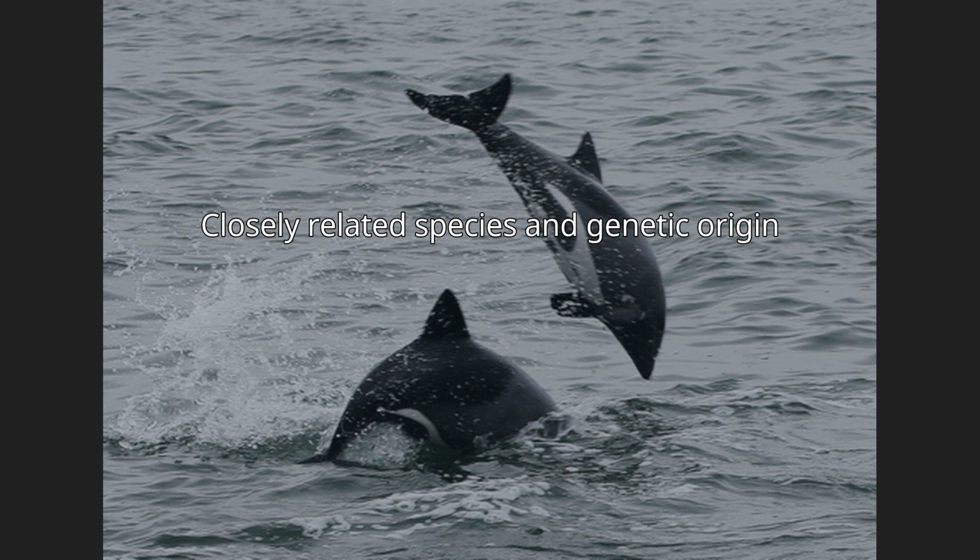Genetic studies suggest that the Cephalorhynchus dolphins originated from a single common ancestor in South Africa, from which Heaviside's is the basal species. Radiation around the southern hemisphere following the Antarctic circumpolar current, otherwise known as the west wind drift, first to New Zealand and then to South America, led to the subsequent speciation within the genus.